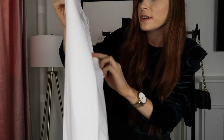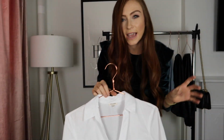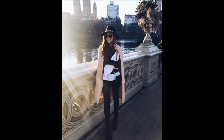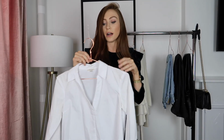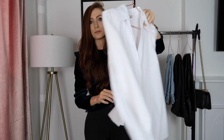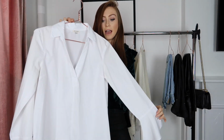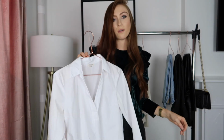I think it doesn't really tie up, which I like, because I hate when they're too buttoned up and stuff. So I like this because if I'm wearing it under a shirt, under a jumper, I can just see the little bit of the collar. I love it. I really, really love this one. It's from River Island. As always, I'll try and find you some alternatives. But yeah, never ever go wrong with a white shirt.